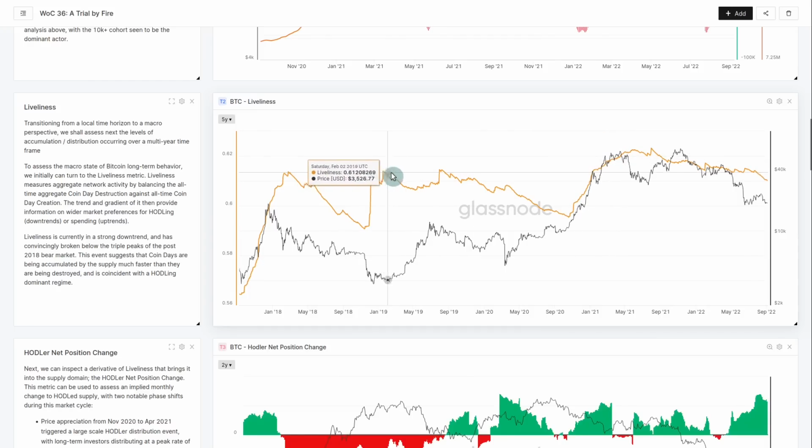It will then trade sideways as we enter this transitionary period. You can see that 2019 was a capitulation into a rally and then back into a second capitulation. Overall, it was relatively sideways. Very strong downtrends, however, are net accumulation. The network overall is accumulating more time than is being destroyed. So this is what we typically see during bear markets.